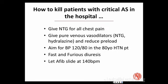Okay. So I want to teach you, in the remaining time, how to kill patients with critical AS when they're in the hospital, in the hopes that you will avoid this. So give nitro for all chest pain, right? Give pure venous vasodilators to reduce preload. Hydralazine falls into that category. Aim for this perfect blood pressure of 120/80 in my 80-year-old hypertensive patient. Why is that a problem? 120/80, isn't that good?